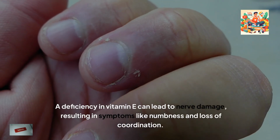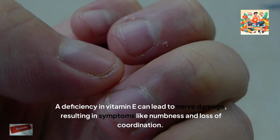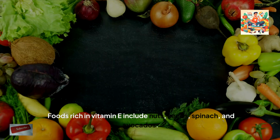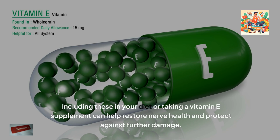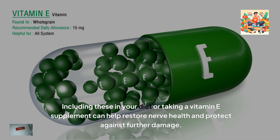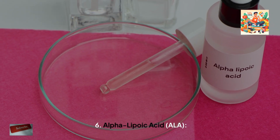A deficiency in vitamin E can lead to nerve damage, resulting in symptoms like numbness and loss of coordination. Foods rich in vitamin E include nuts, seeds, spinach, and avocados. Including these in your diet or taking a vitamin E supplement can help restore nerve health and protect against further damage. 6. Alpha-Lipoic Acid, ALA.